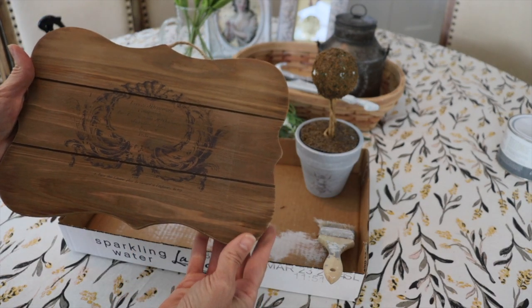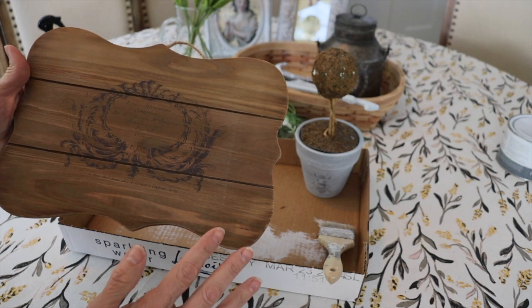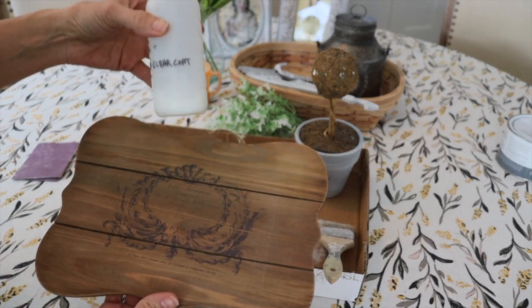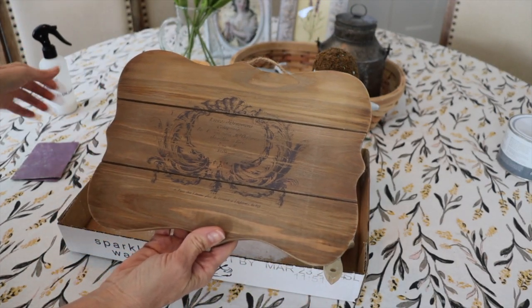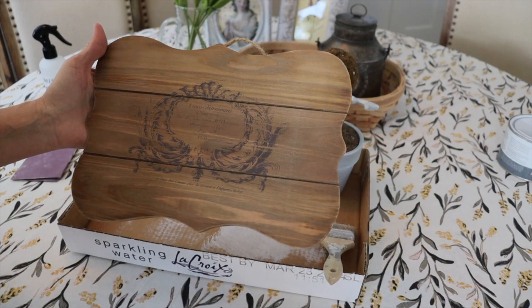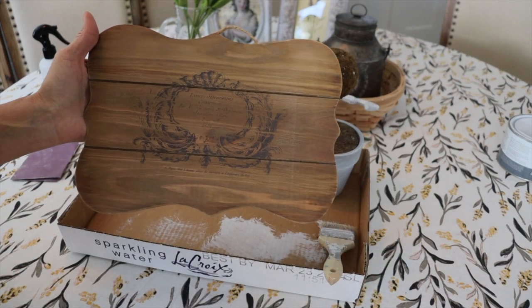The next thing that I'm going to do is, now that my 50-50 water and top coat are dry on here, I'm going to be able to apply the clear coat, the final top coat, and not worry about it smearing.